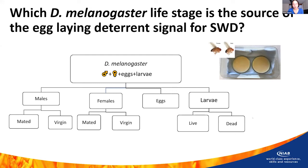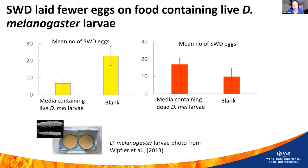The project started with me performing multiple choice tests by simply offering the plate to either melanogaster males only, females only, eggs only, or larvae only, because we wanted to know which life stage of melanogaster is the source of this egg-laying deterrent for SWD. By doing these multiple choice tests, I found that the most consistent result, the one that always leads to fewer eggs being laid by SWD, is the presence of melanogaster larvae on the plate. And here, as you can see on the left-hand side, when only live melanogaster larvae are present on the plate, SWD consistently laid fewer eggs on those plates compared to plates that don't contain any larvae.